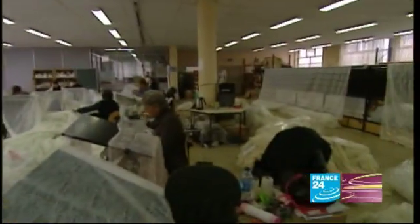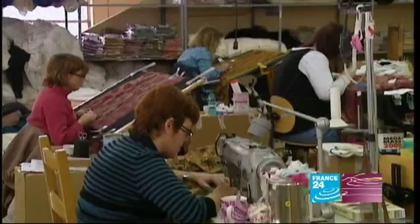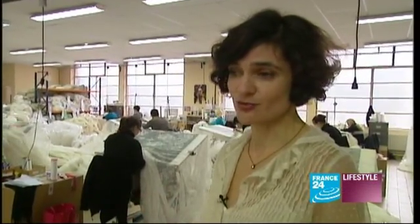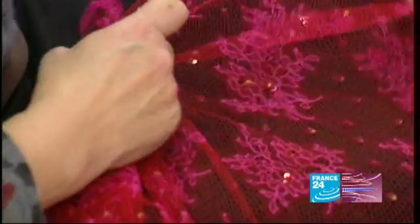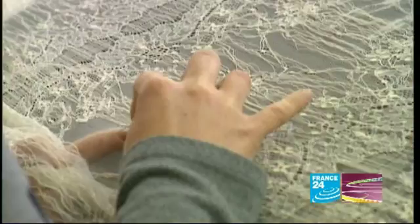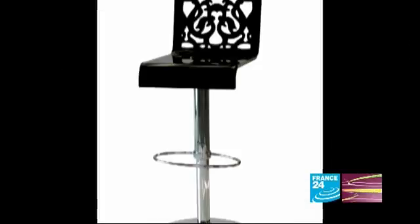In this company, the regional aspect is of great importance. This is a skill which comes from our roots, something ancestral which is passed down from generation to generation. 85% of this skilled production is exported out of the country. French lace has now even become an original source of inspiration for modern furniture design.